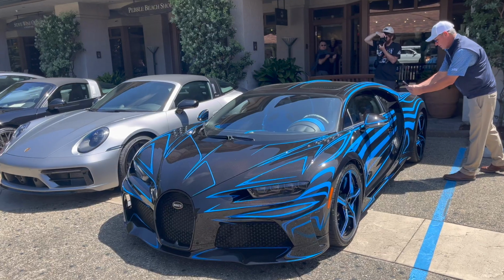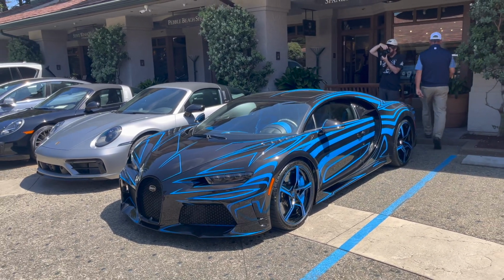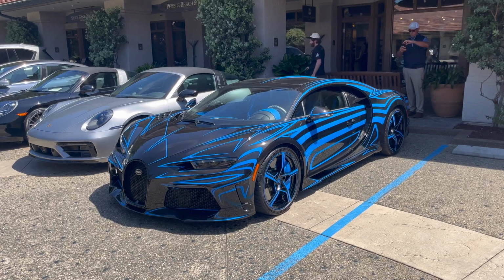Another great find. We have a Chiron Super Sport here, parked at Spanish Bay. We had no luck here yesterday, but finally we have found a real treat, and this is, to my knowledge, a brand new Chiron Super Sport. It definitely was not here last year. This year we do have a new find.